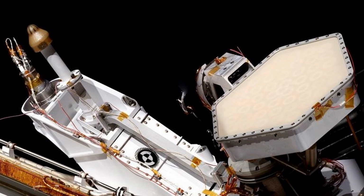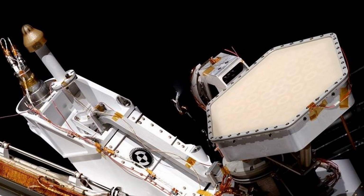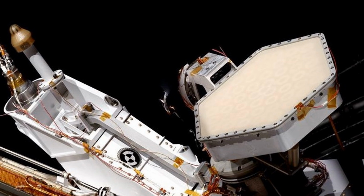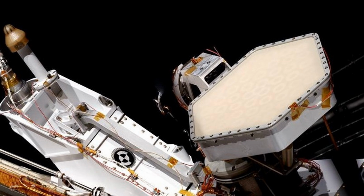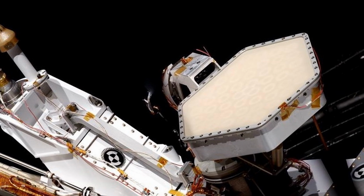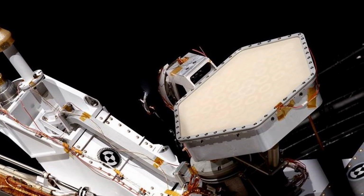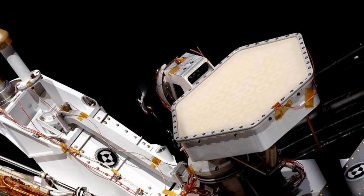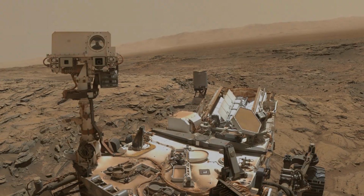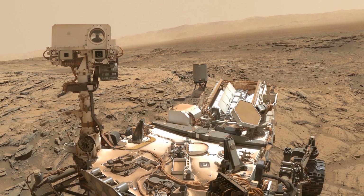Potentially. Let's dive deeper into this organic molecule stuff. What exactly did they find? Curiosity made a groundbreaking discovery in an area called Yellowknife Bay. It found evidence of an ancient lake bed that could have supported microbial life. The rover detected minerals that form in the presence of water, and signs that the water wouldn't have been too harsh for life as we know it.